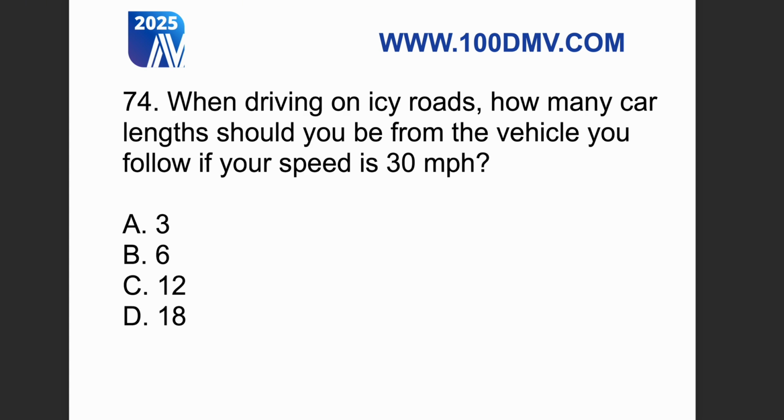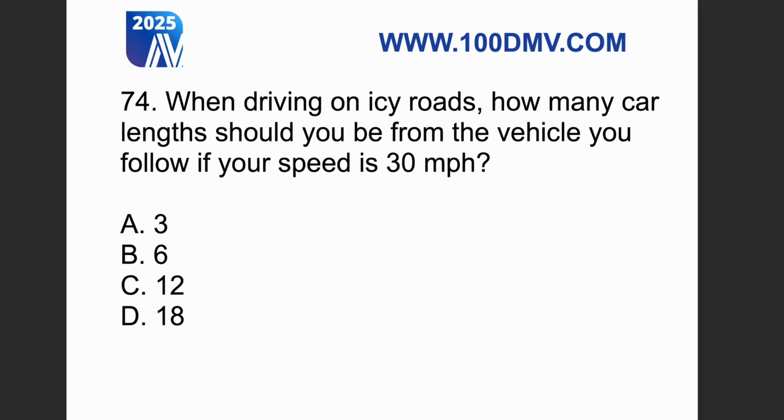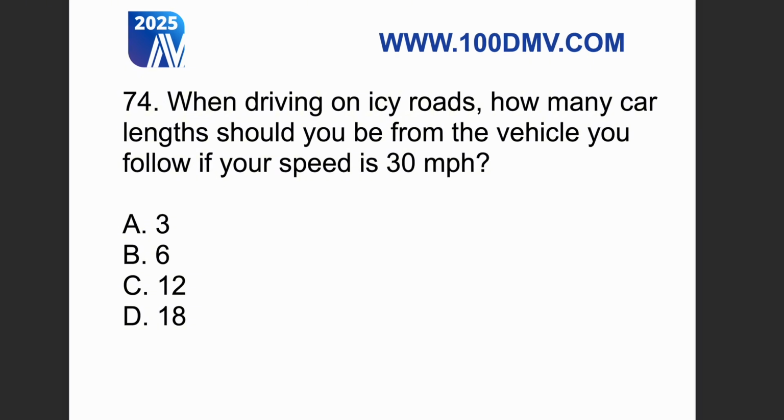74. When driving on icy roads, how many car lengths should you be from the vehicle you follow if your speed is 30 miles per hour? A. 3. B. 6. C. 12. D. 18. Correct answer: D. 18.